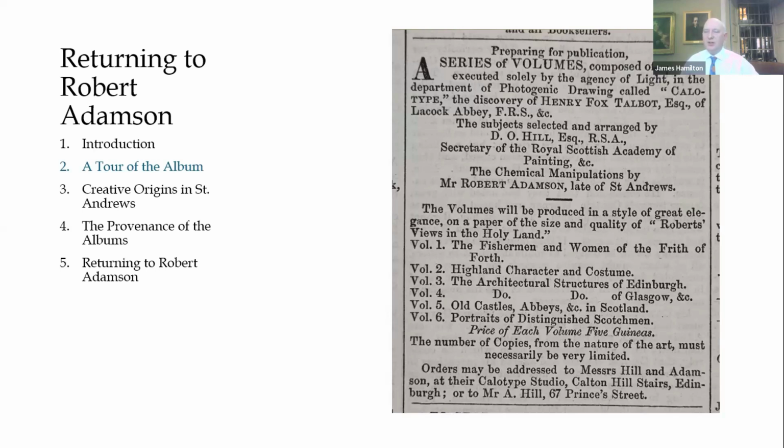And at the start of the 1990s, Dr. Sarah Stevenson created a brilliant recreation of what that album might have been, with the same title, by the way. It's Hill and Adamson's Fishermen and Women of the Firth and Forth. And if you've not met Hill and Adamson before and you're thinking about which book would be a good way in, there aren't any bad ones. That's a very, very good one.